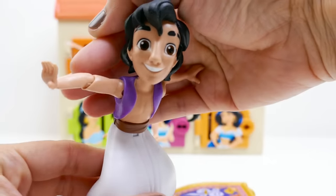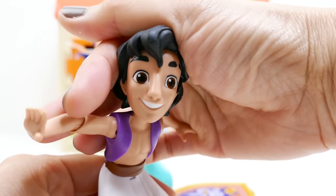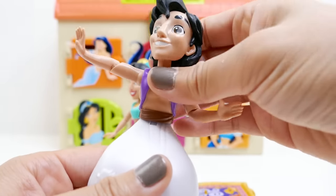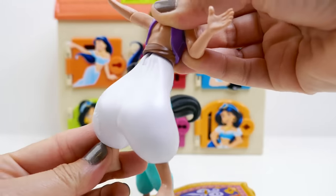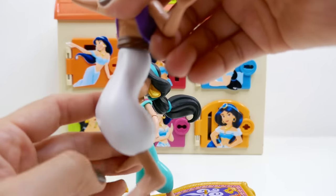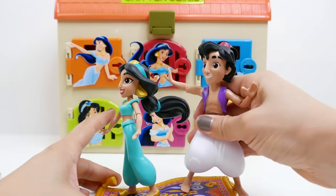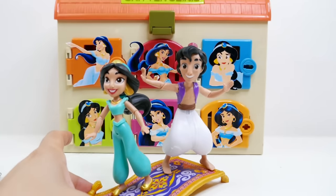So you don't see Aladdin as a figurine or a toy very often, but here he is looking super excited with those big round eyes. He's also articulated at the shoulders and also the elbows and at the waist. So he does bend so he can kind of sit and stand. But when he stands, he still has his knees bent, so he looks like he's surfing. So let's put him on the carpet. There we go. Oh my gosh. Don't they look great?